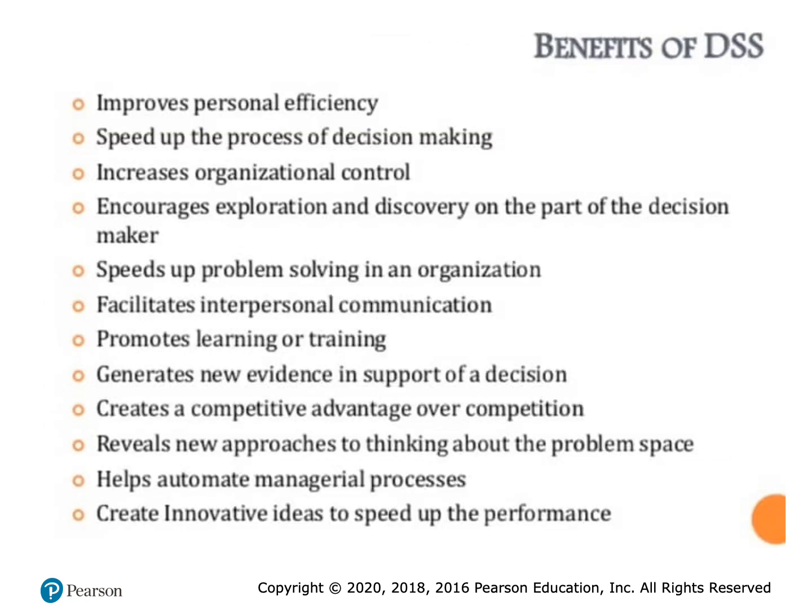Benefits of DSS. DSS improves personal efficiency, speeds up the process of decision-making, increases organizational control, encourages exploration and discovery on the part of the decision maker, and speeds up problem solving in an organization. It also facilitates interpersonal communication and promotes learning or training. DSS generates new evidence in support of a decision and creates a competitive advantage over competition.